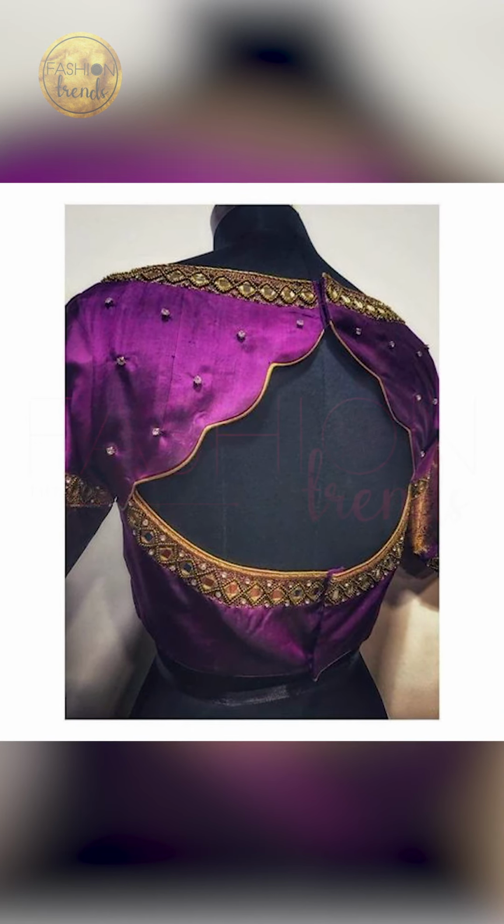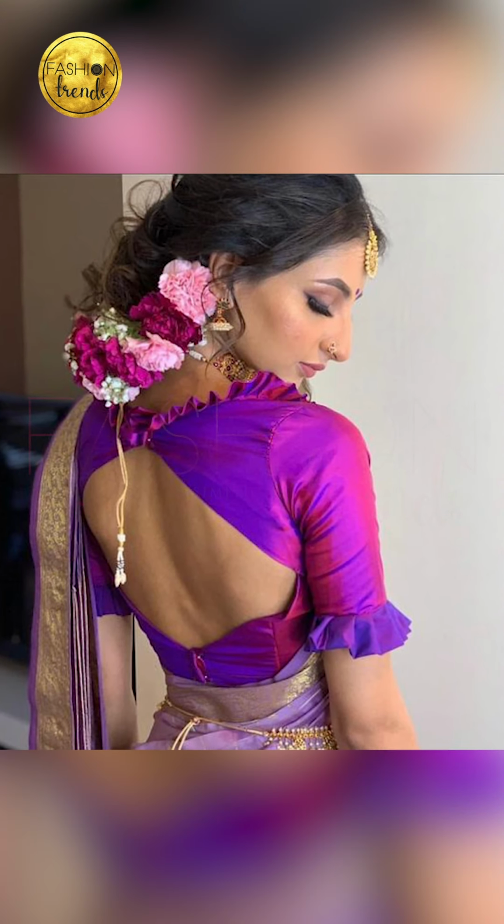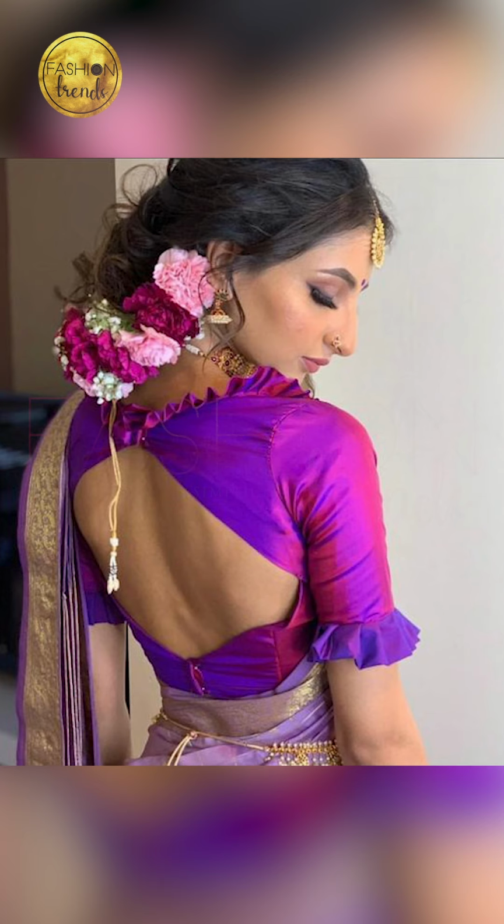You can try going on with beautiful and amazing networking, and you can try having different kinds of embroidery and laces for your back neck blouse.